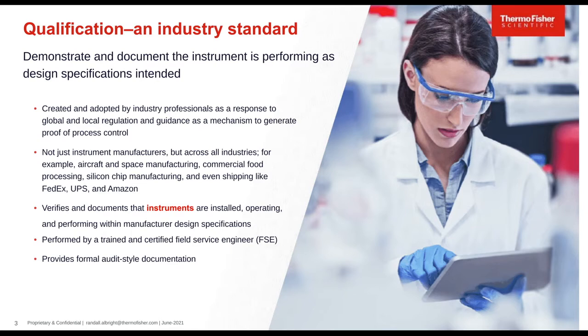to process your orders. Our Thermo Fisher Scientific qualification documents that the instrument is installed, operating, and performing to the manufacturer's design specifications. It is performed by a trained and certified service engineer, such as myself, and you'll receive a document as well as supporting attachments.